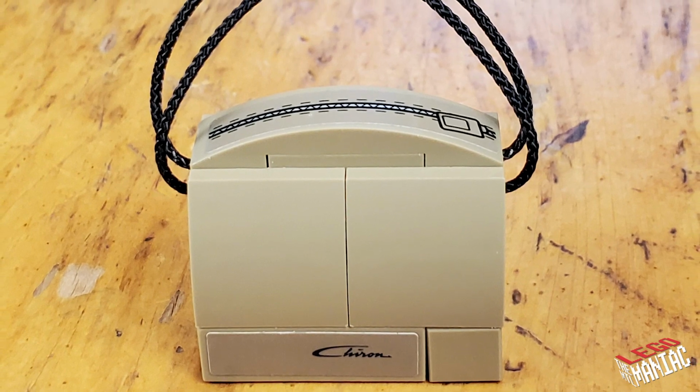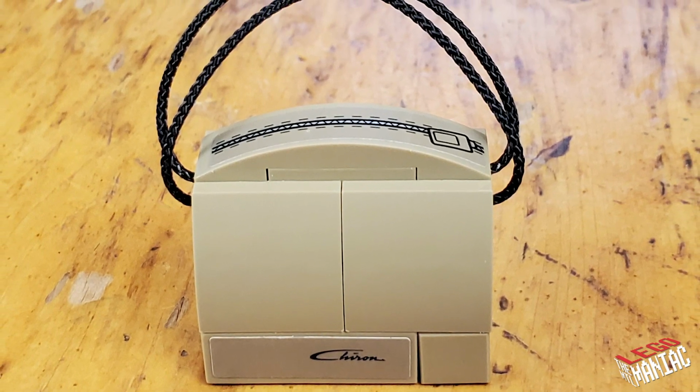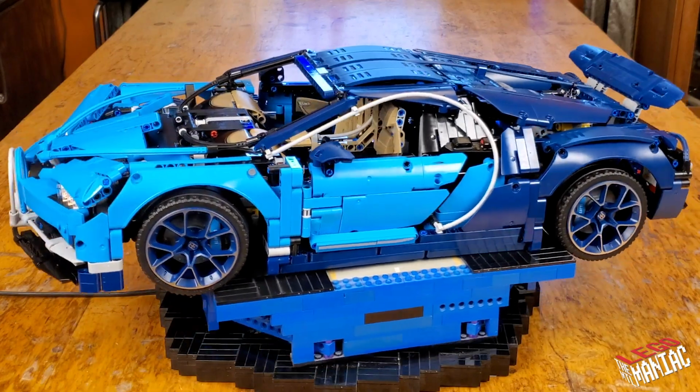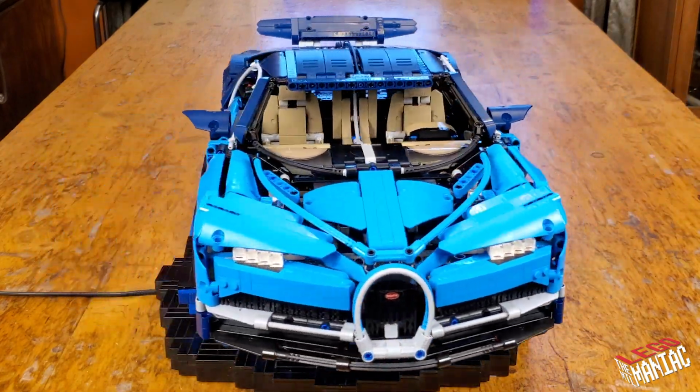And finally, we get this little Chiron handbag. I'm not really sure why, but here it is, and very shortly, it'll be my parts bin. I think it's really quite clear that I'm most definitely impressed with this kit.